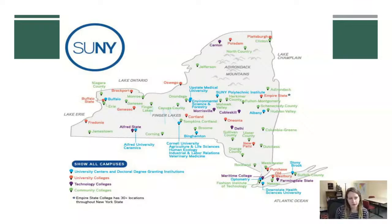Then in the orange, you'll see university colleges, and those are a lot of our mid-sized colleges that focus specifically on undergraduate education, so bachelor's degrees. And those are all over the state as well. And then in the blue, you'll see only a few of those. You might have heard of University at Buffalo, or Stony Brook University, or University of Binghamton, or University at Albany. Those are our large university centers, is what we call them. And they have bachelor's degrees at those institutions, but they also have doctorate and many master's degree programs as well.